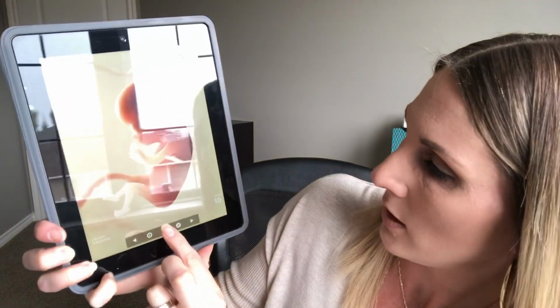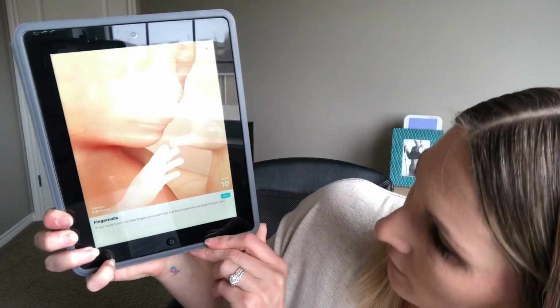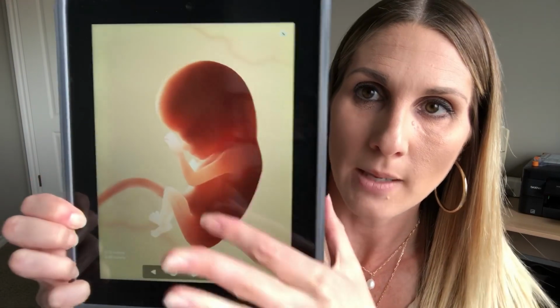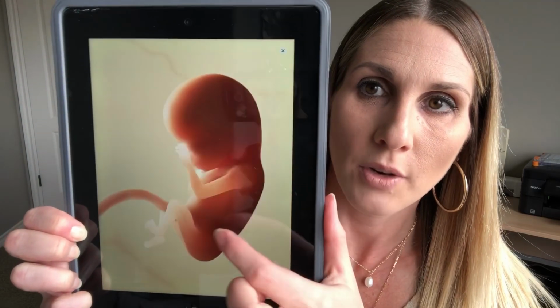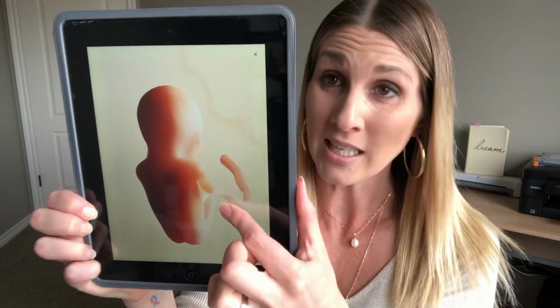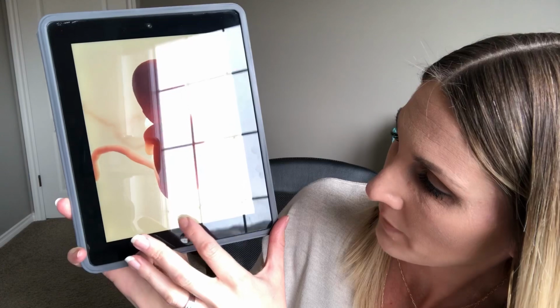It says if you could touch the little fingers, you could feel that tiny fingernails are beginning to form. I think I shared 10 weeks with you, so I'm gonna move on to the next one. Okay, week 11. That's what baby looks like. Crazy compared to when I showed you like week 7 and 8, how quickly they change. It's just crazy to me.